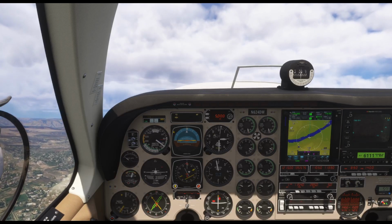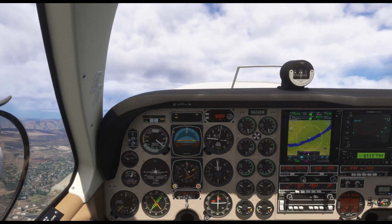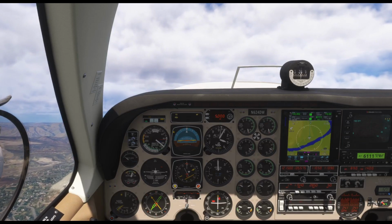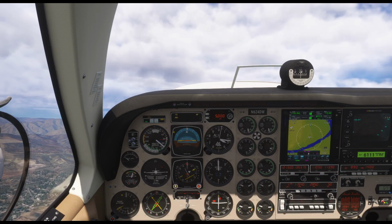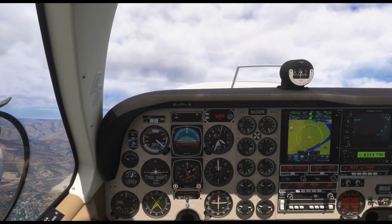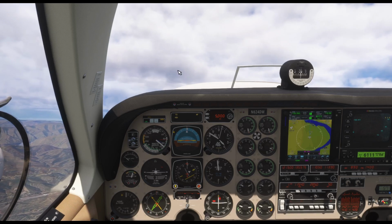Delta Whiskey, contact departure on 133.35. 133.35. Departure, November 624 Delta Whiskey, with you at 3,000. November 624 Delta Whiskey, Spokane departure, radar contact. Climb and maintain 11,000, cleared direct O'Dyer. Climb and maintain 11,000, cleared direct to O'Dyer. So he's given me 11,000 right away.